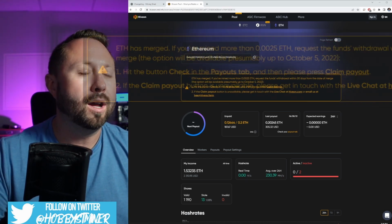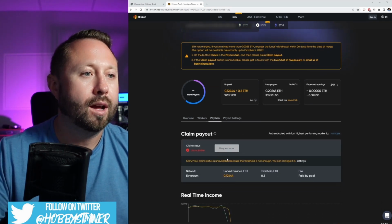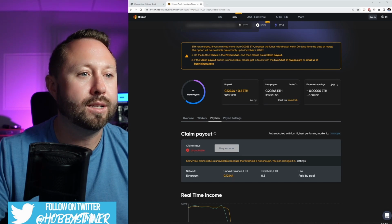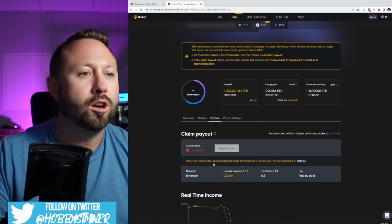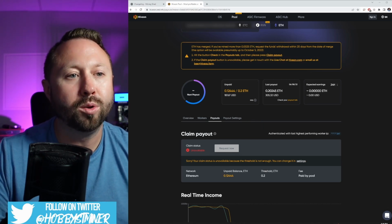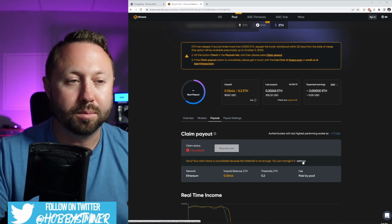So let's go ahead here. It says check the payout. Go to payout tab and click check. And as you can see here, the claim status says unavailable, and authentication with the latest highest performing worker, and it gives the IP information there. Sorry, your claim status is unavailable because the threshold is not enough. You can change that setting though, and there's a settings button here.